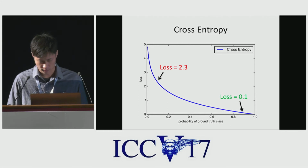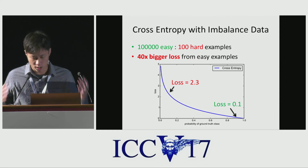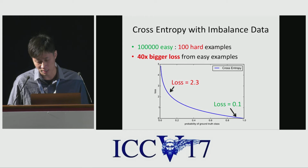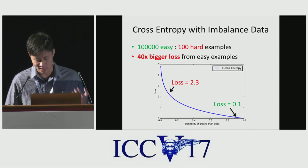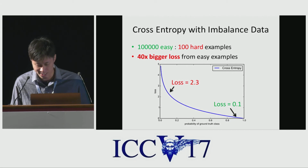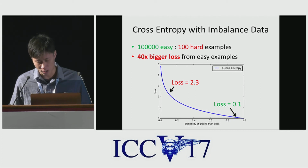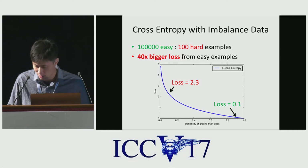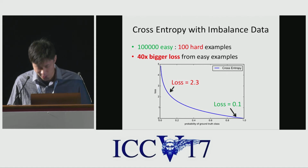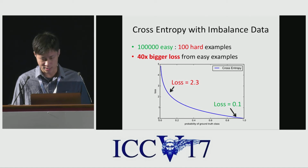Right, because we want to penalize the examples that are wrongly classified during training. But when we consider our dense detection setting, the numbers of easy and hard examples are extremely imbalanced. It's likely there are 100,000 easy examples, but only 100 hard examples. In that case, the total loss of easy examples is way bigger compared to the hard examples. This is distracting because hard examples contain more informative signal, and the signal is very likely to be overwhelmed by the loss generated from the easy examples.